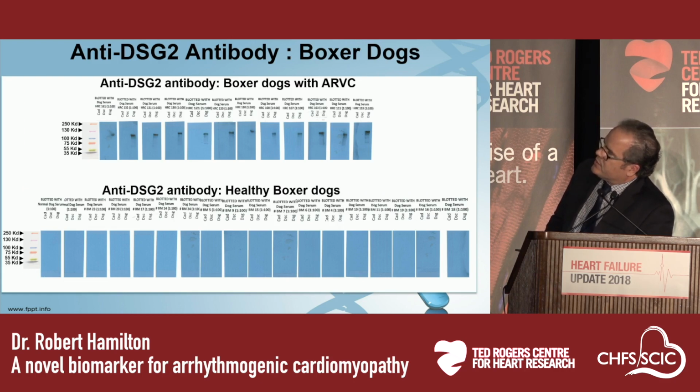We tested the boxer dogs. These are, I think, 10 or 12 boxer dogs that had definite disease, and they all show up positive. We looked at 18 dogs, 2 mongrels, and 16 boxer dogs, and we selected the dogs very carefully because we wanted dogs that not just didn't have disease, but also didn't have any family history of disease, because we didn't want to contaminate it with preclinical disease that might be based on them inheriting the disorder but not having expressed it clinically yet. And so these are dogs that are all free of disease in their pedigrees in the parent dogs and in the grandparent dogs, and they are all free of the biomarker.